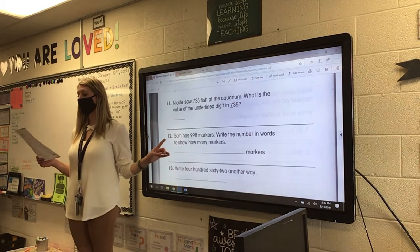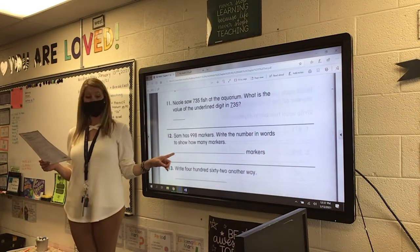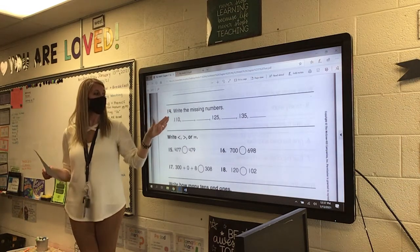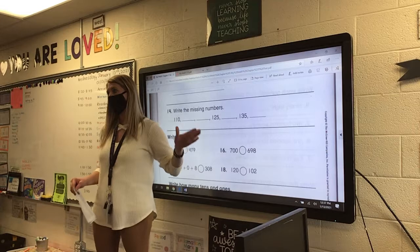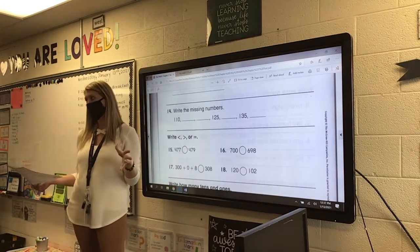Okay, now, in a minute, you guys will finish number 12. But I'm going to tell you about number 14. You're going to fill in the missing numbers. Look at the pattern. It's going 110, blank, blank, 125, blank, 135, blank. So think, is this pattern getting bigger by ones, fives, tens, or hundreds?